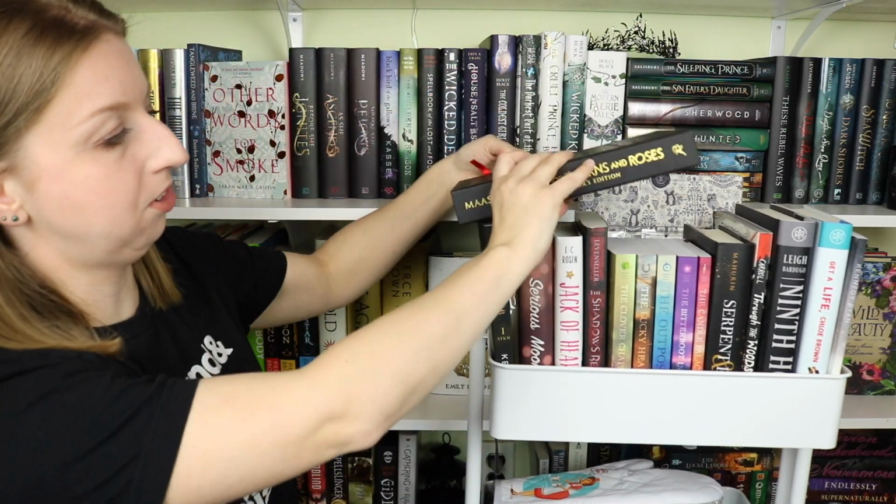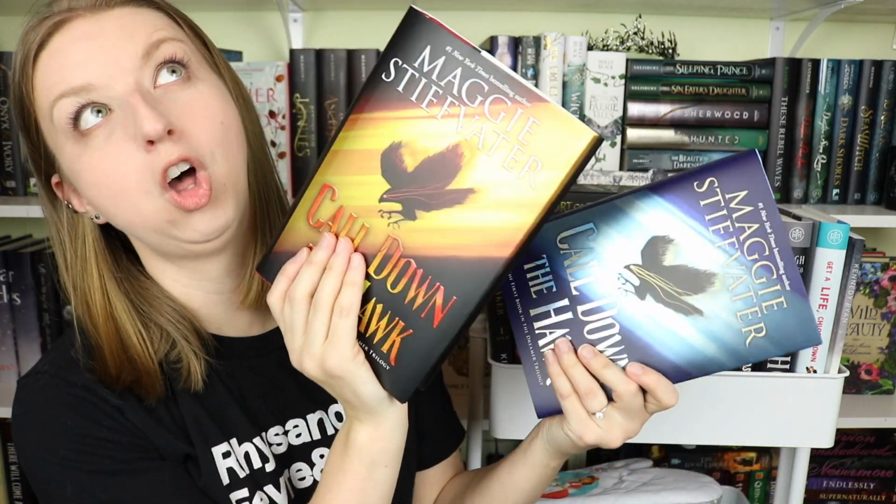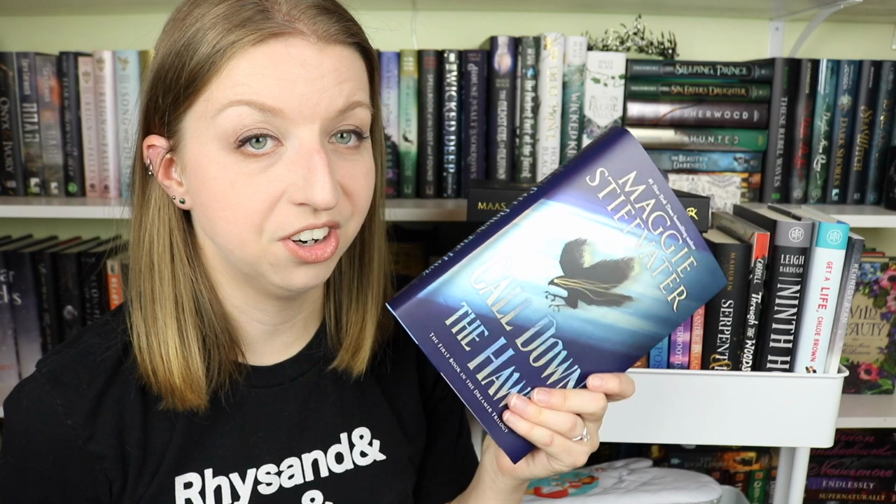I'm out of room. Let's just start stacking vertically. Does that work? That works for me. While we're on the subject of things that I pre-ordered for myself, I have 2 copies of Call Down the Hawk. You guys, I like Maggie Stiefvater. She's one of my favorite authors. I just really like her as a person. Big fan of hers. So I was already very excited about this because Raven Cycle, awesome series, big fan of that series. Ronan Lynch, my favorite character from that series. So of course I had to get his spin-off series.